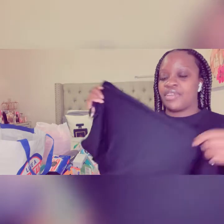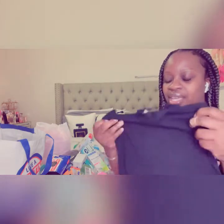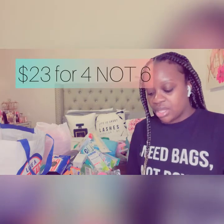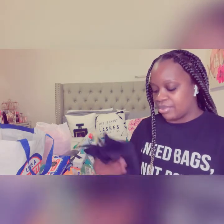I got these off of Amazon. It came in six pairs in a pack. I can't remember how much I spent on these, but I want to say about twenty something bucks, because they are a little more pricey since they're seamless. So I'm just going to bring two of them with me. I probably won't even need them until like day three or something, but I'm bringing them just in case, because you never know.